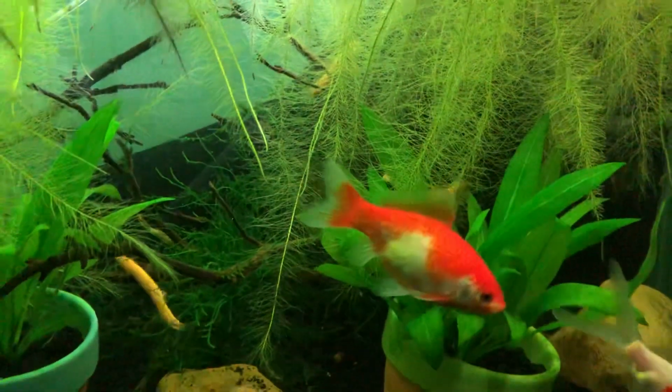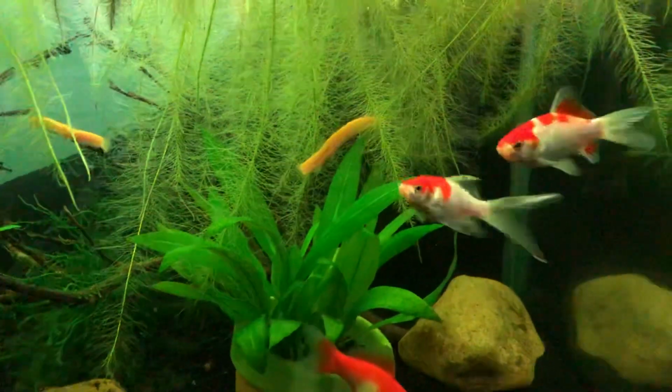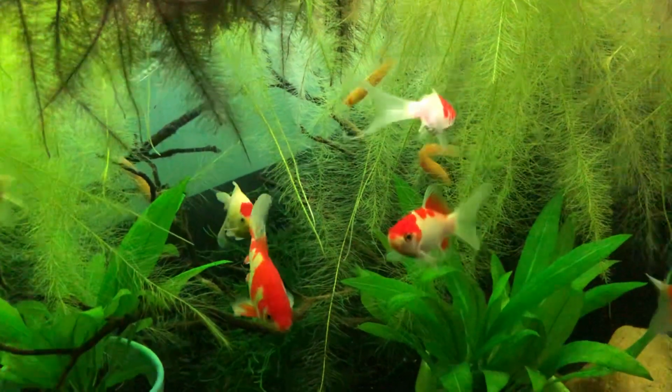The larger goldfish were the ones that I had outside in my pond for the summer, and then I added 3 more when I brought them inside. There's a couple of the smaller ones right there.